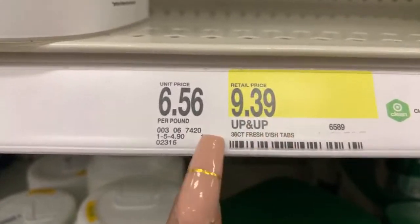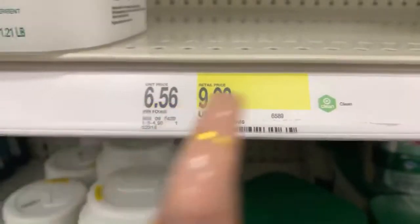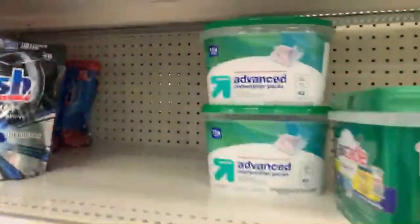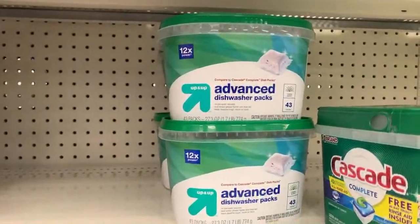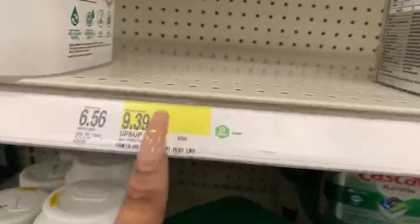These are ringing up for 5 cents. If you find them, they will ring up for 5 cents for the entire tub. So that's something you need to run. Check brickseek.com, you guys, and see if your store has it in stock. And if it does, come back and let me know in the comments, okay?